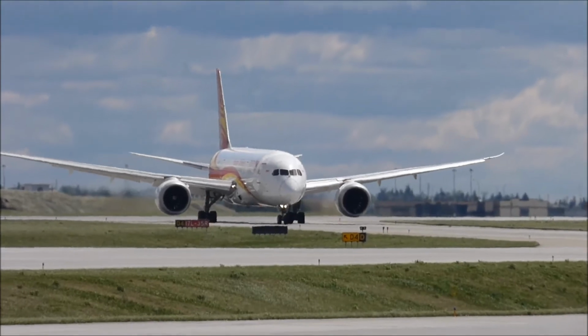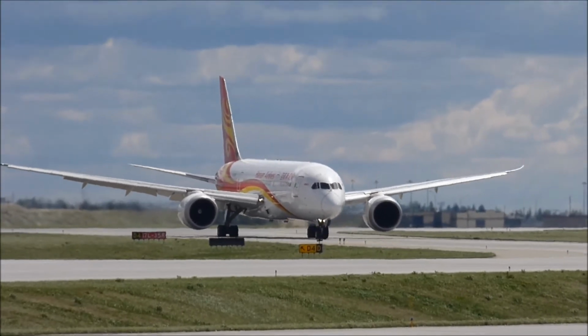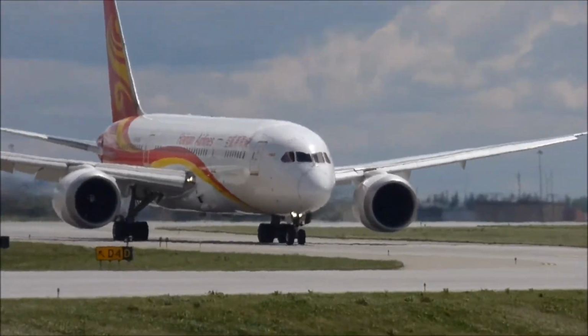Clear 544, contact departure 119.8 when you start your right-hand turn. Wind 320 at 25, cleared for takeoff runway 35 right. Cleared for takeoff 35 right, 544, good day. We'll see ya.